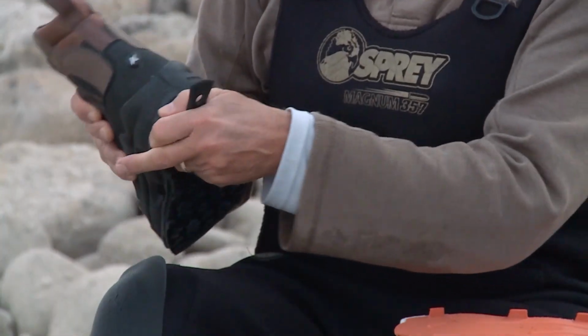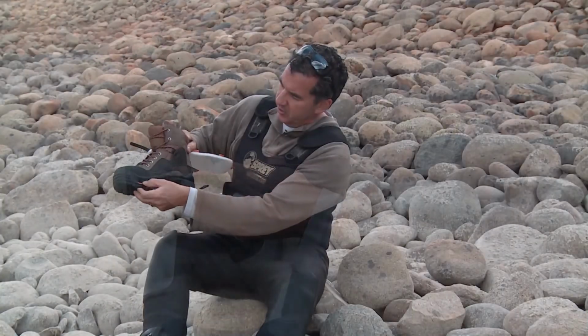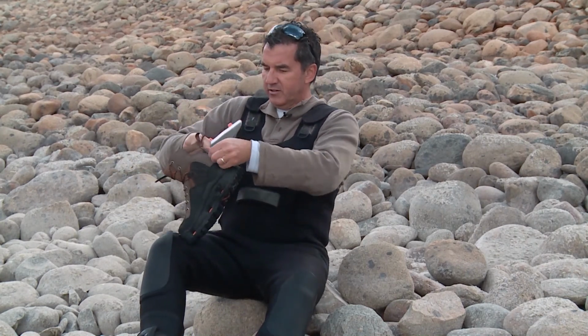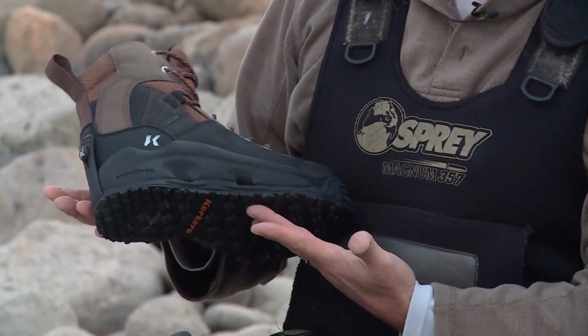All you do is pop off the back, pop off the existing sole, and put the new sole on. They all come with little clip-ons on the side, latches on the back and the front, and you can interchange that quickly. So if you're in the market for some wading boots, I would definitely recommend some Korkers. They're a really quality boot that should last you a long time.